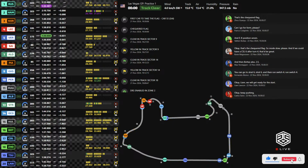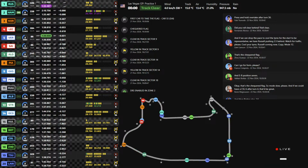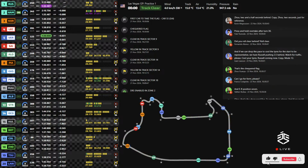Now we've got a long back straight. You can hear the car touching all the way down. Now DRS, you'll see this.